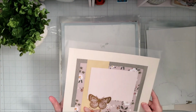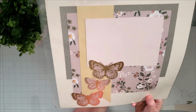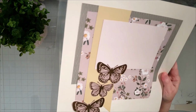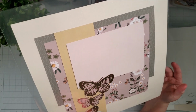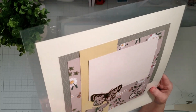Okay, and then this is another paper here. These butterflies are not attached to anything, but I thought they were pretty, so I just tucked them in there. Now, these page protectors, these are record sleeves that I picked up from Amazon. They are slightly bigger than the paper, so I think they're like 12.5 by 12.5. You can also just use regular page protectors, like 12 by 12 page protectors.